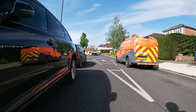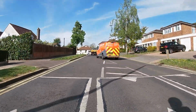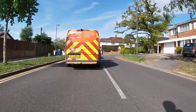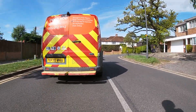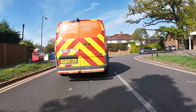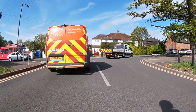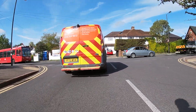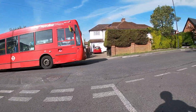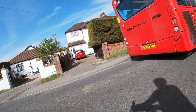There you go, the Dyno-Rod. All the way over the other side of the road just to get in front of me to come to a complete and utter stop. You can tell this man's in a hurry because you'll see in a second, as we get towards the junction, there's a bus that's just about to pull out. Now you can't see it on the camera, but that's indicating already. Car's gone by and there it goes, and he can't be bothered to wait and actually puts his foot down. Again, you can't see it, but the wheels are screeching as he goes. Just impatience.